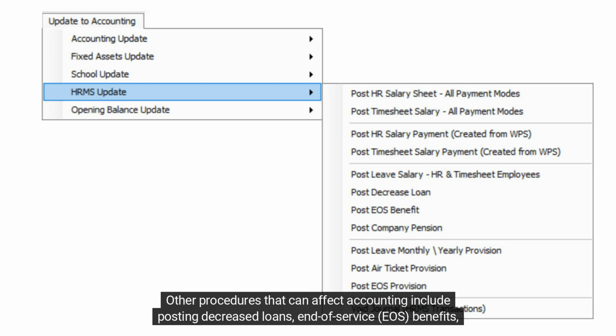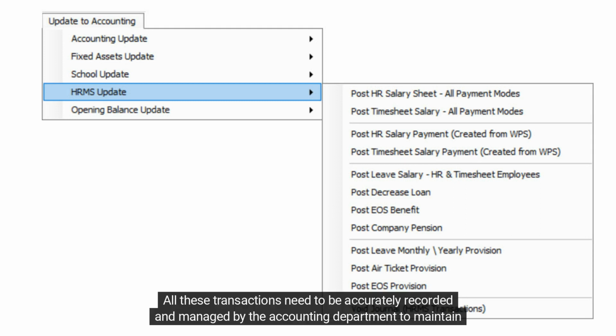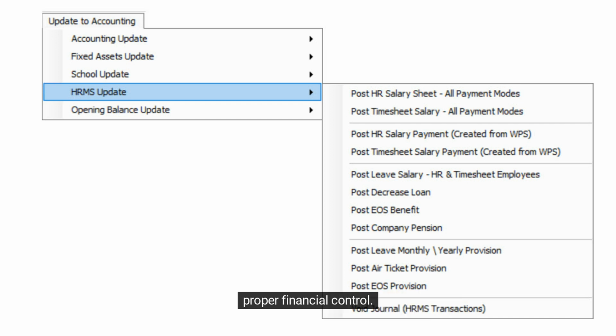Other procedures that can affect accounting include posting decreased loans, end of service, EOS, benefits, company pensions, and various provisions such as leave, air ticket, and EOS provisions. All these transactions need to be accurately recorded and managed by the accounting department to maintain proper financial control.